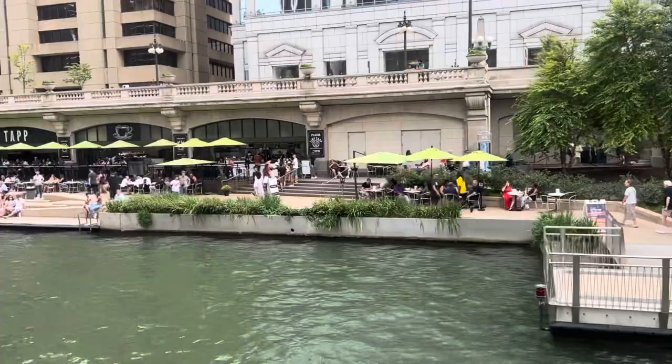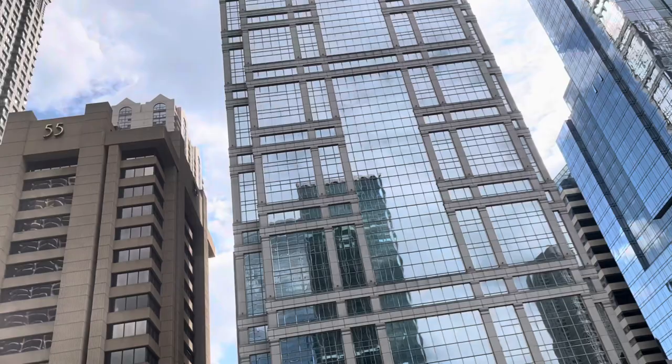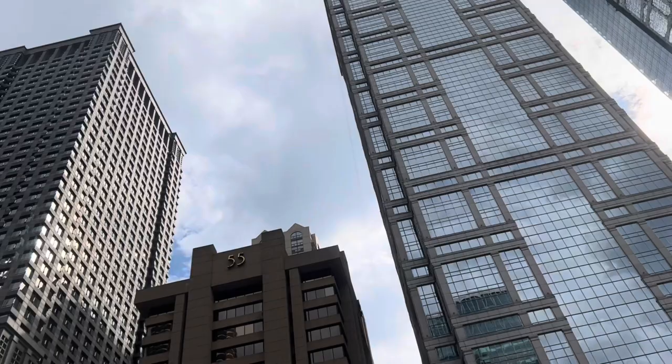Looking to its top, this is said to be an homage to Giotto's Campanile on top of the Florence Cathedral, resembling a bell tower. And that structure east of it, 55 West Wacker Drive, ladies and gentlemen, I call it the hashtag building. Notice the next building here.